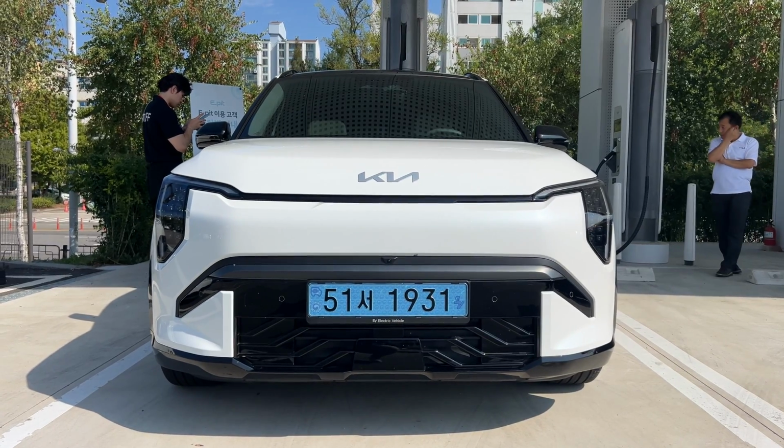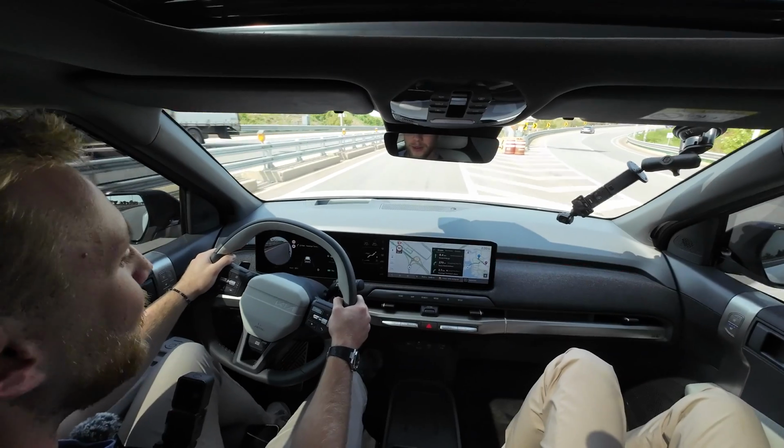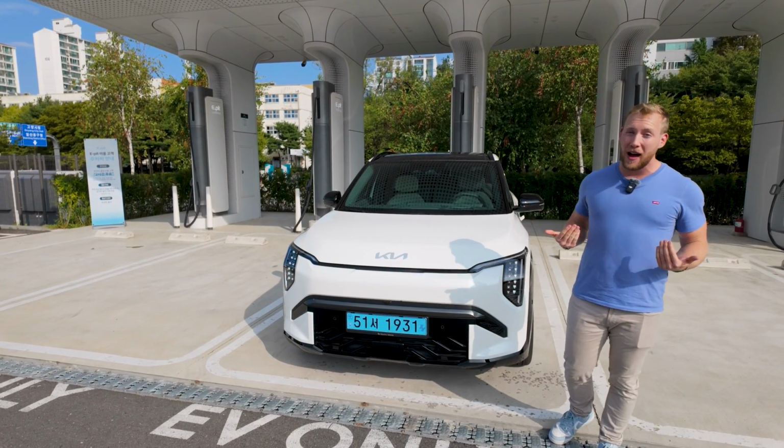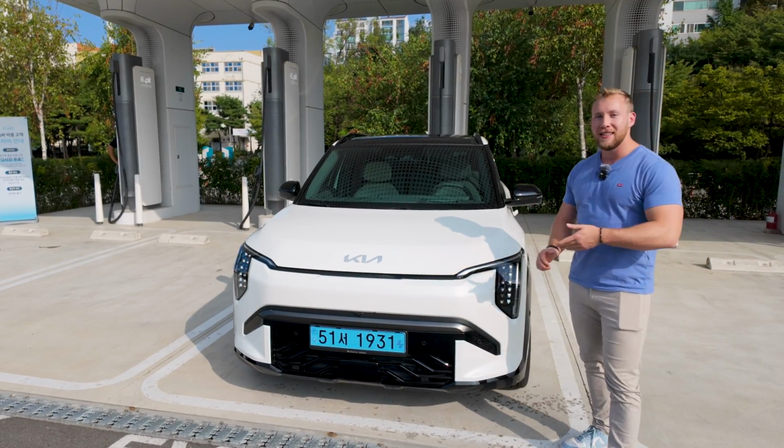It's gonna be a quick walk around. We're gonna go through the interior features. We're gonna give it a drive on the roads of Seoul, putting everyone's lives in danger, including my own. But that's what I do for you guys. So let's get straight into it.